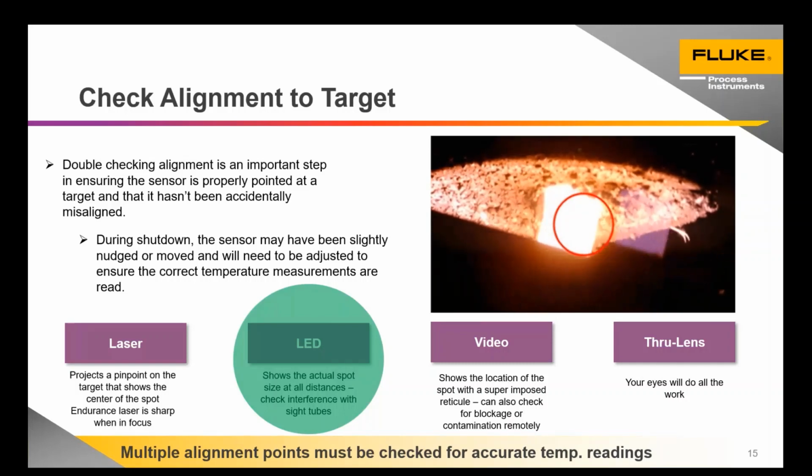Laser is the classic. You have a pinpoint that shows the center of the spot size. On endurance, that laser dot is sharp when it's in focus, and it's kind of blurred when it's not in focus. That's because the unit is focusable. On units that have a fixed focus, the laser dot is just a laser dot.